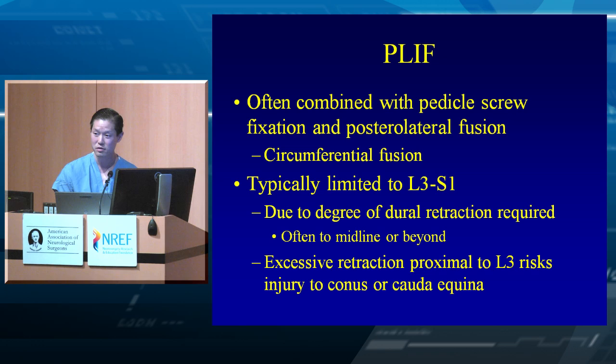And this was one of the criticisms of this technique: the amount of dural retraction resulted in radiculitis from nerve root stretching or potentially even a nerve root injury. Spinal fluid leaks at the axilla of the nerve root were purportedly fairly common with this procedure. And so it really wasn't recommended above L3.